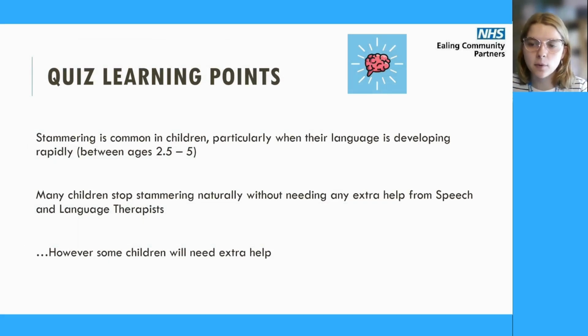Okay, so let's think about what we learnt during that quiz. We learnt that stammering is common in children, particularly when their language is developing really quickly. So during those early years stages of around 2.5 to 5 years old. And we know that many children will stop stammering without the need of any support from a speech and language therapist. However, we know that some children and young people and people who stammer benefit from some additional support from a speech and language therapist.